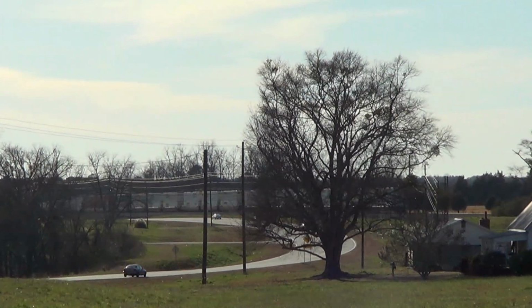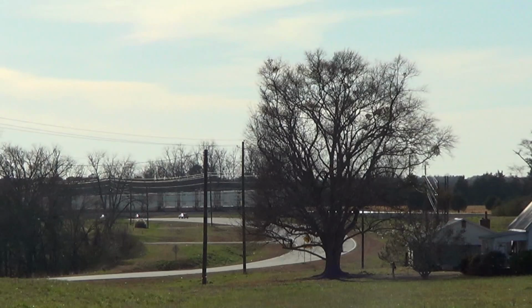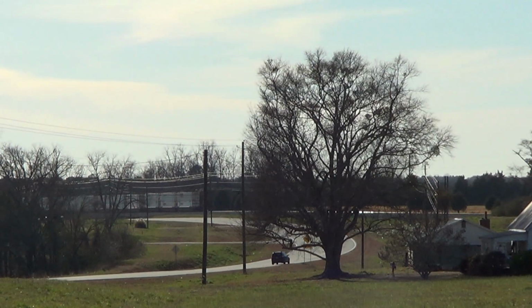Some of my viewers may not be aware that these automobile carriers are ventilated with thousands of holes in the side of the car, and that's the reflection you're going to see glittering off these new automobiles inside them.